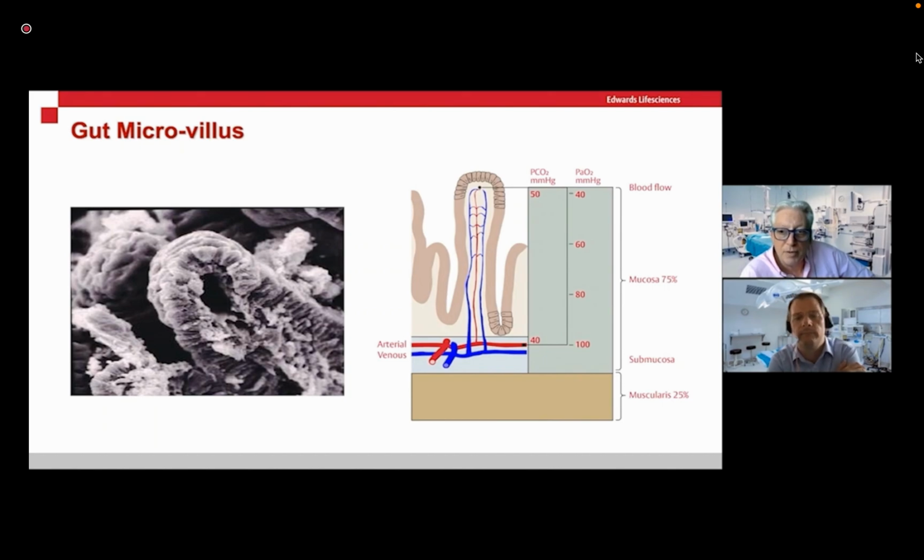Now, a small reduction in blood flow will immediately result in the oxygen jumping from the arteriole to the venule, and the microvillus is exquisitely sensitive to underperfusion or persistent periods of poor blood supply. And that's what we might go on to see, I'm guessing.